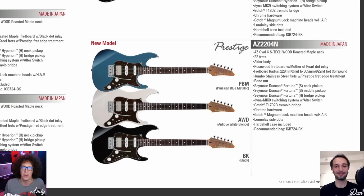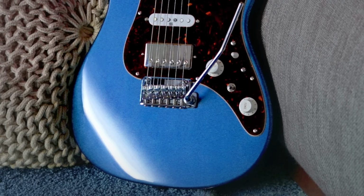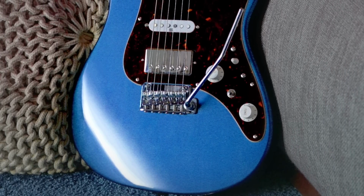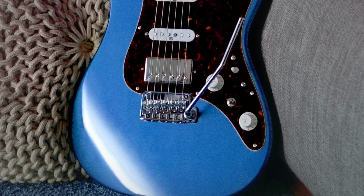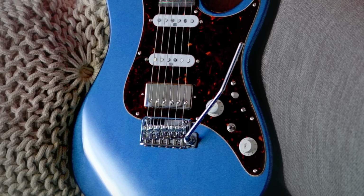What is new about the new models? Whoa, a lot, because it's the AZ2204N, and the N stands for so many things like natural or non-recessed tremolo, which already gives away one of the key specs. So this is an AZ model for the more classic-oriented player, for the player that doesn't need to do the wibbly, wibbly, wibbly. We have no trem cavity, so the tremolo sits flat on the body. And this actually improves sustain quite a bit, because all the vibration goes through the whole body.